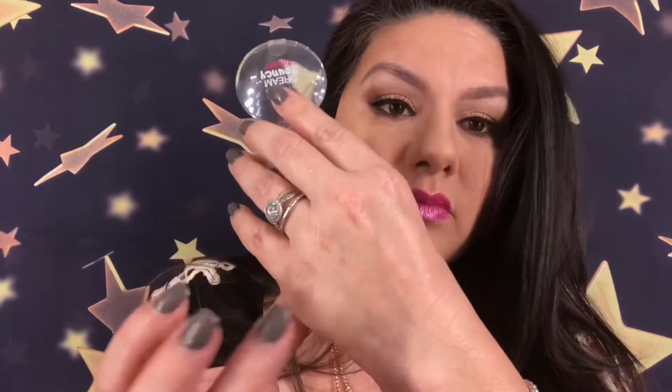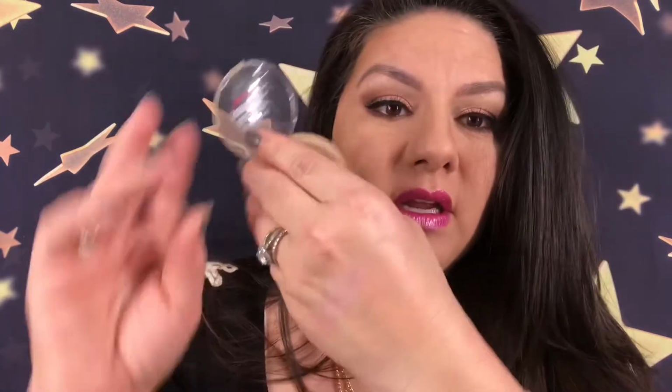Let's see. So here's the back of my hand. Well, maybe we're not going to go with Pink Flesh because that was a lot of me playing with it, and that's what it looks like. So obviously the packaging looks a lot more pigmented than it does when you actually put it on. So that was Pink Flesh.